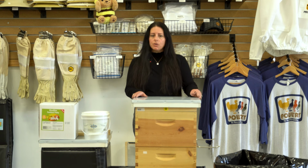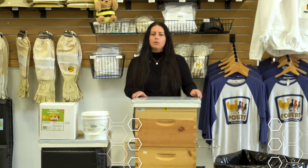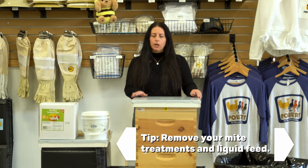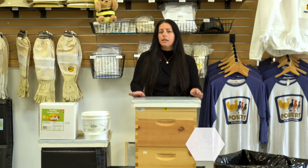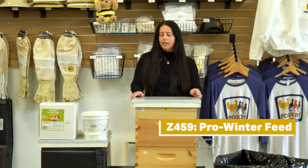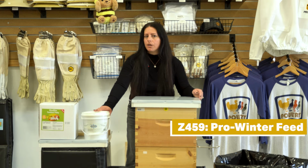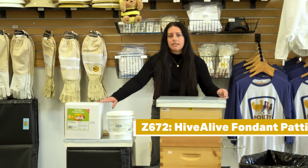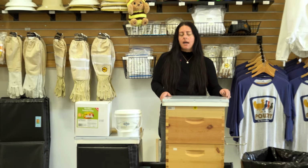But what you do want to do is stop feeding any type of liquid feed at this time. So if you're still using ProSweet or you made your own with sugar water, you're going to want to go ahead and take that liquid feed off. If you want to feed your bees at this time, I recommend going in with a more solid feed. I recommend our Winter Pro feed here or the Hive Alive fondant patties. Both are really good options.